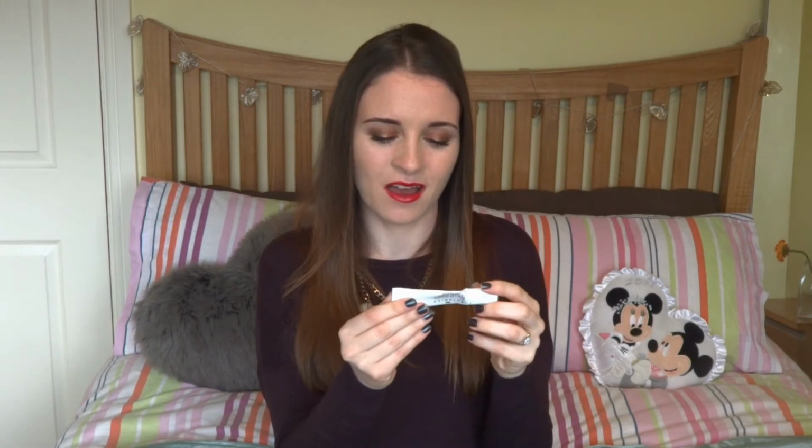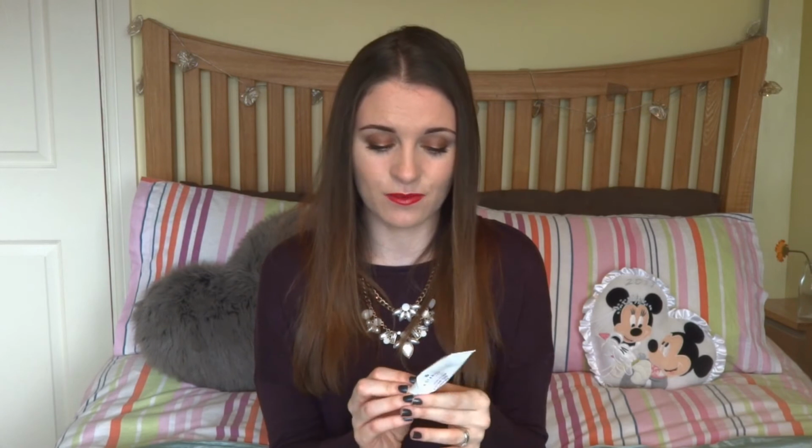Eye cream. Botanics, the Power of Plants Hydrating Eye Cream Radiant Youth with Protective Ginkgo. It's an eye cream from Boots Botanics. I found it okay. I have since found an eye cream that I love and I will continue to use until I find something better, and it's the Bobbi Brown one. I've done a review on it already. This one I just didn't find it did much.